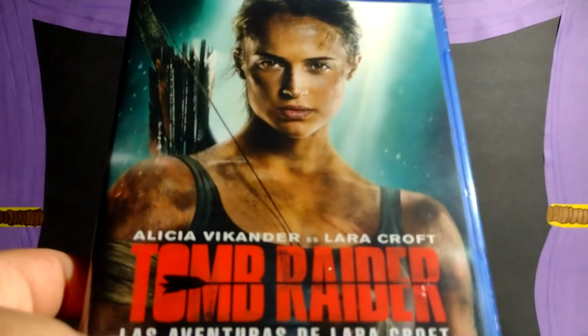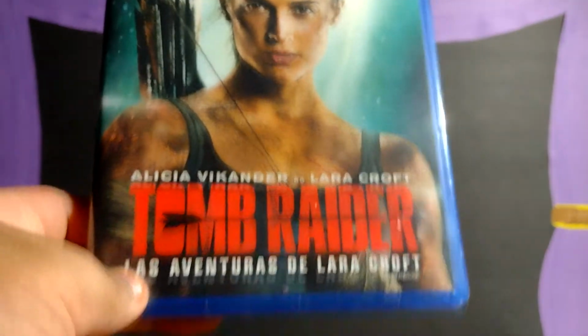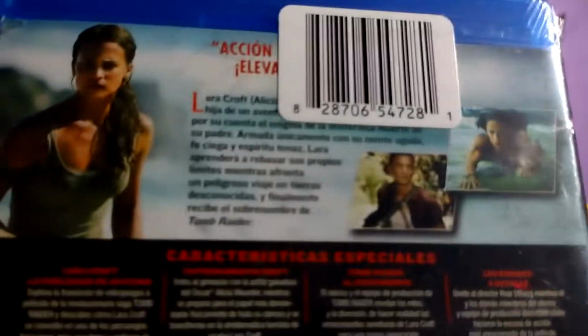which I found only one copy of, Tomb Raider, starring Alicia Vikander, I don't know how to say her name. But you can see that it's in Spanish, and if you look at the back, even though you can't really see all of it, you can tell that most of it is in Spanish.